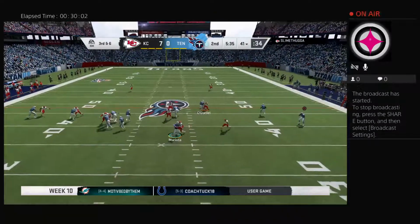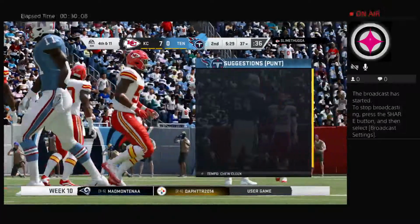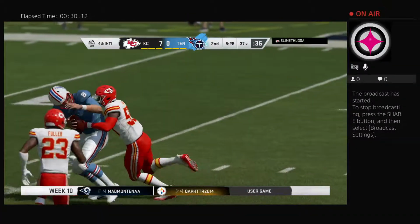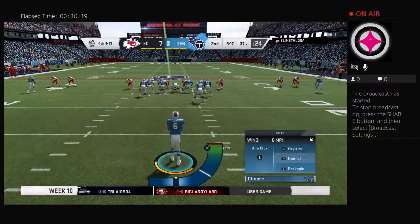Now a fake on the give here as they try the run-pass option. And he's taken down. A Chiefs sack. Frank Clark able to record his 5th sack of the season. You never want to give up a sack. From the O-line's perspective, they hate it for several reasons, especially because they felt like they let little brother down back there in the pocket.